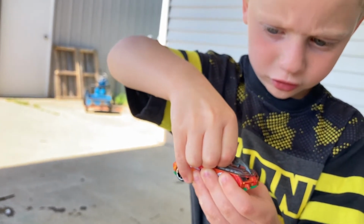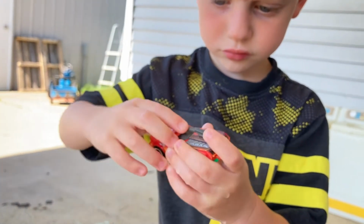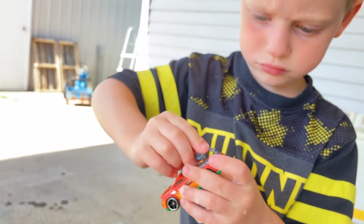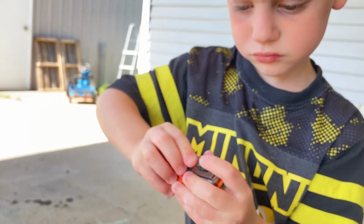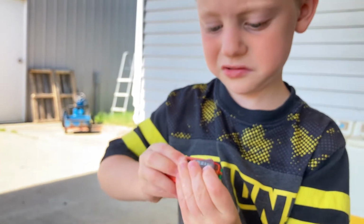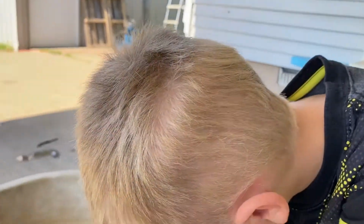So, guys, just so you know, these are not priced like regular Hot Wheels cars. The color changers are more expensive, which I did not know. So, when I bought 7 of them around Christmas time, I found out they're actually $4 a piece.